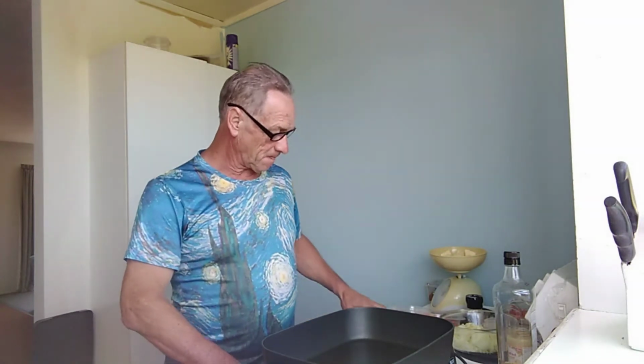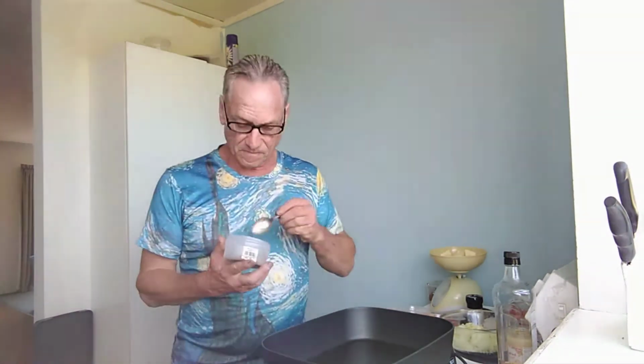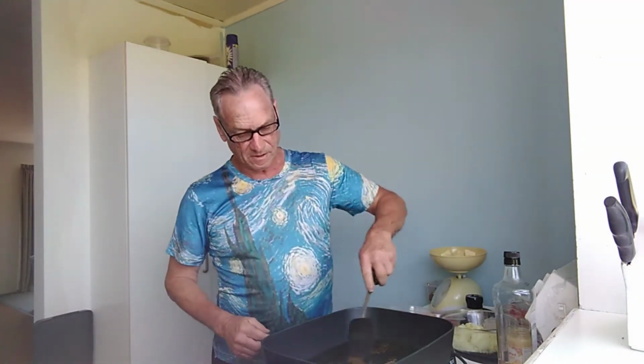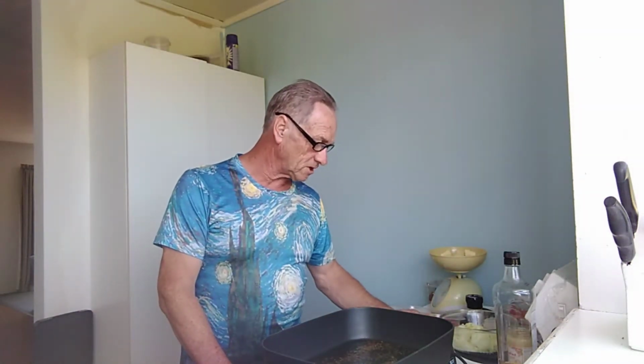So we're going to start today with, I better get a spoon. We've got 2 teaspoons of cumin seeds. So we're going to put those in and fry them. We'll just turn up the heat a little bit, and I'll give that a little stir and wait till they start popping a bit, like the mustard seeds. But it shouldn't take long.